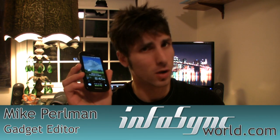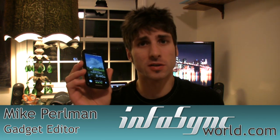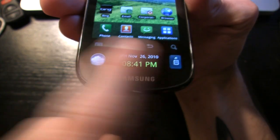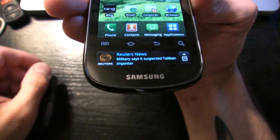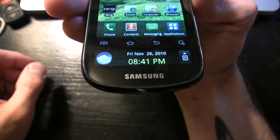Tonight we're spending some quality time with a peculiar character. This is the world's first smartphone with an active live ticker display. This is the Samsung Continuum for Verizon Wireless. It is $300 with a 2-year contract and a $100 mail-in rebate.